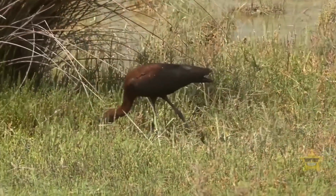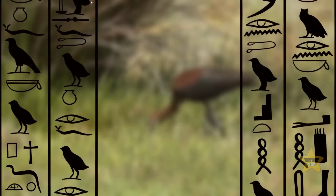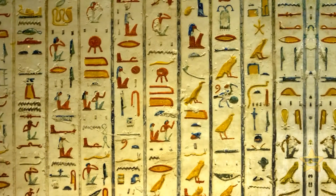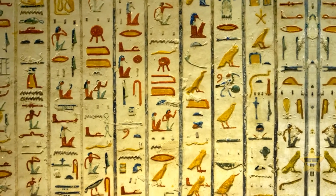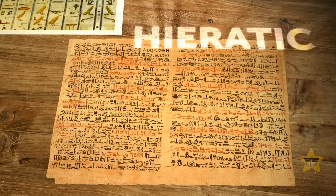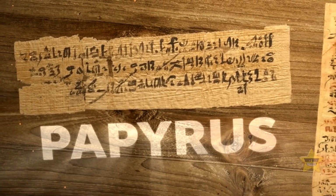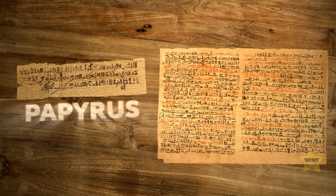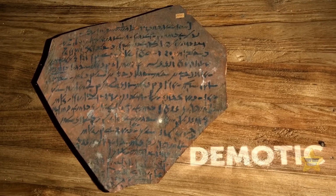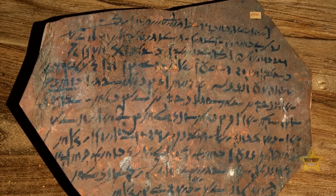For example, when Egyptians wanted to write ibis, they would draw a small image of the bird. Hieroglyphs can be found on walls. They were a formal way of writing. The other writing system was hieratic. Egyptians mostly used it when writing on papyrus. That's an early, thicker form of the paper we have today. It soon evolved into demotic. This improved version became the most common writing system in ancient Egypt.